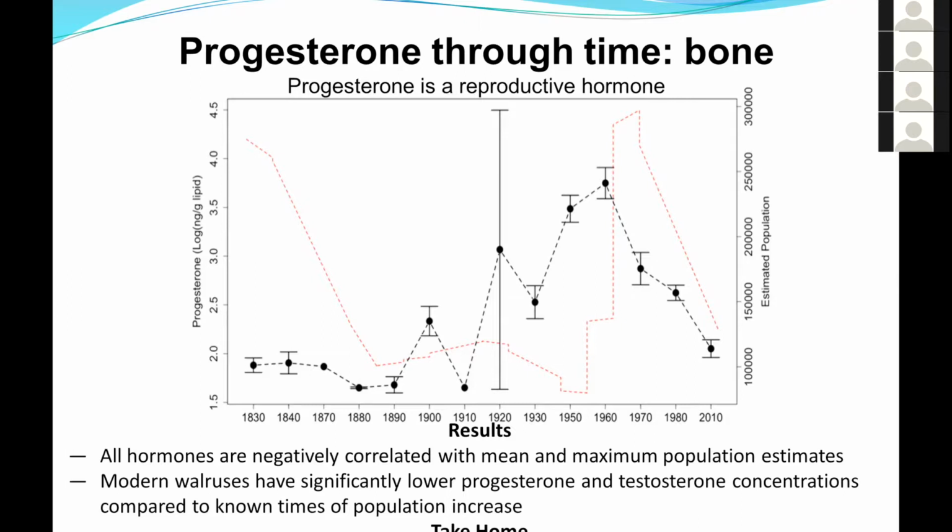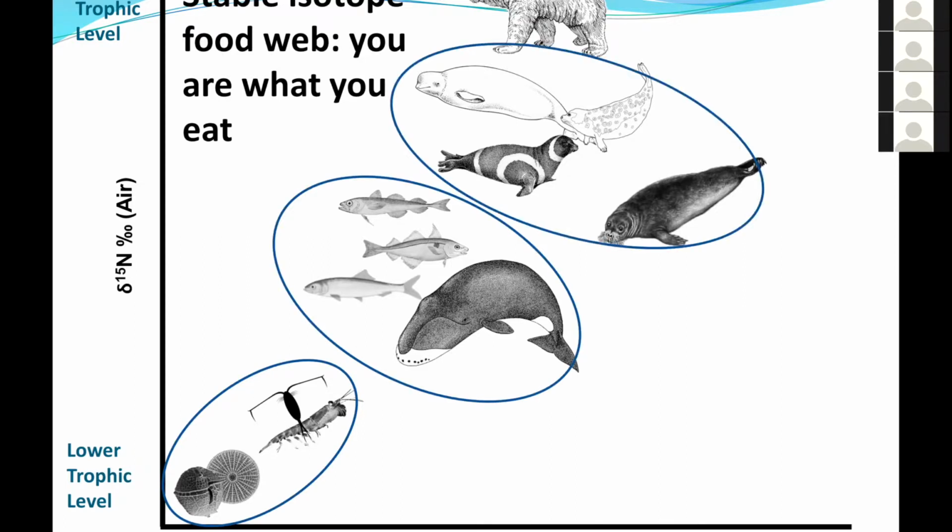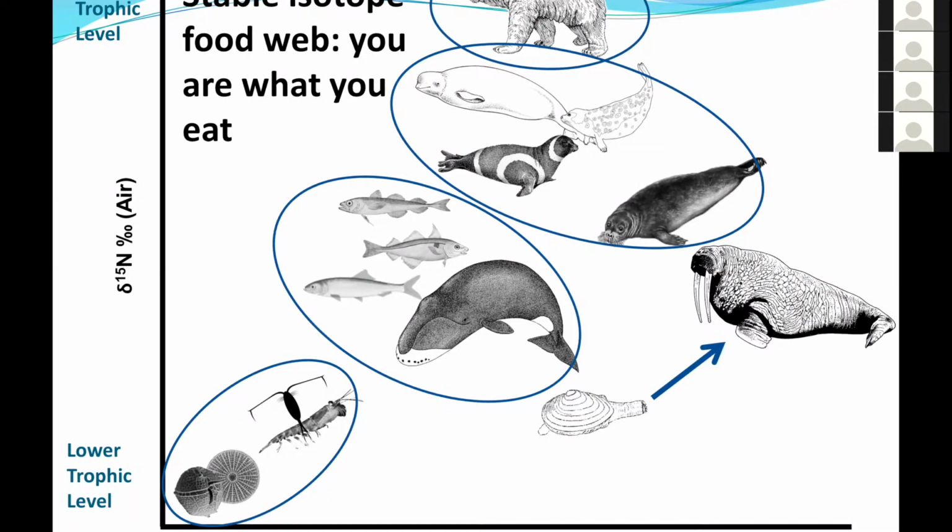So we're going to switch to stable isotopes. And the basics of this are that you are what you eat. I'm definitely oversimplifying this, but on the left-hand side, you'll see there's lower trophic level to higher trophic level for nitrogen isotope ratios. And on the bottom, you can see a difference between open ocean pelagic and shelf waters or benthic. So you've got an increase in nitrogen as you go up. And then, of course, our walruses are sitting over here because most of their feeding is done benthically. Most, but not all. So that's sort of an Arctic simplified stable isotope food web.